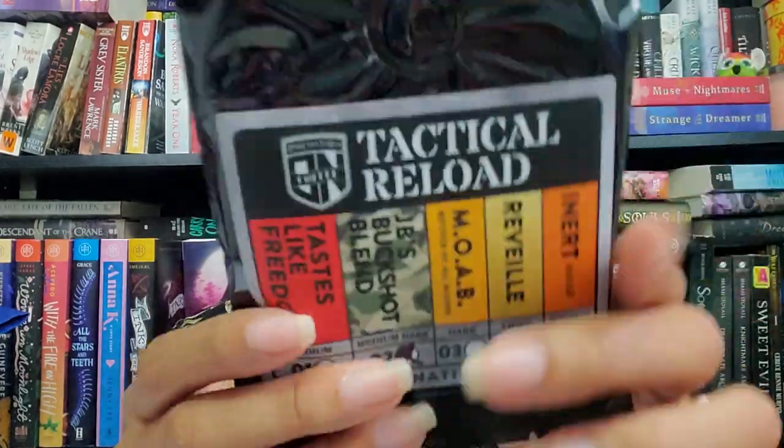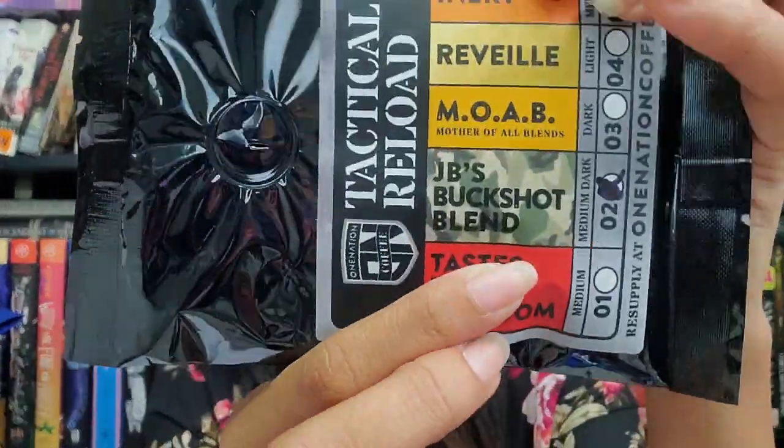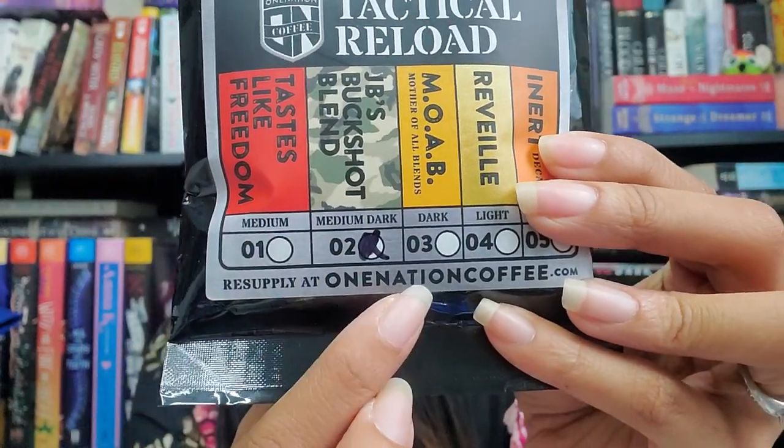That smells good. But again, Tactical Reload. The flavor... 02 medium dark, and the website is here. Loving that. I'm going to repurpose these boxes for something. Okay, that's the book. We'll do that last.